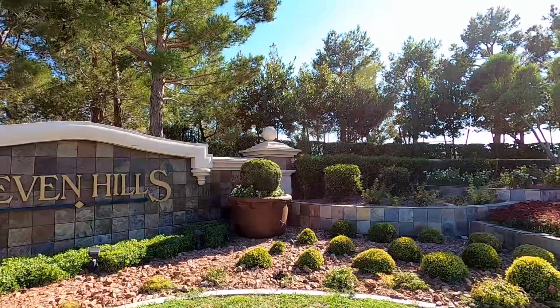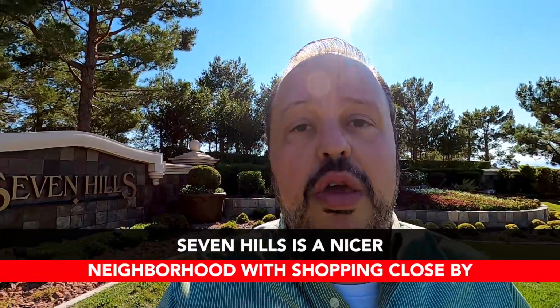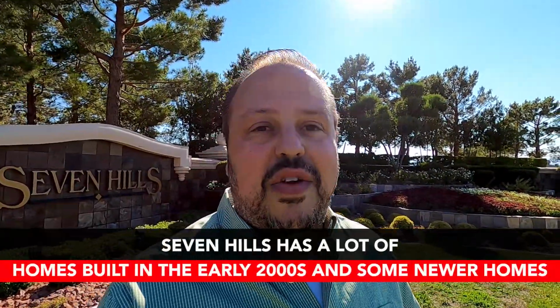So one of the well-developed and already mature communities inside of Henderson is Seven Hills. We're right here now at the entry to Seven Hills sign. It's a community that's been, again, well-developed, it's mature. You've got a lot of walking paths. You've got a lot of homes that are already built. There's a hint of new development still going on, so if you're looking for a new home, that is available.